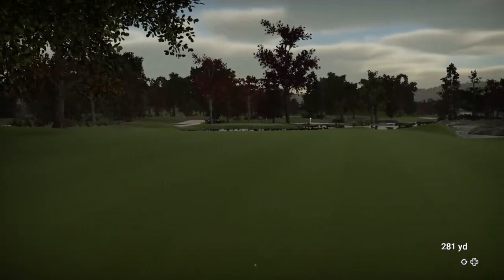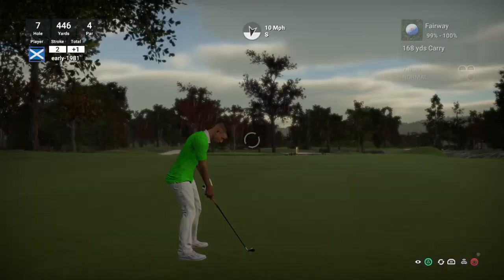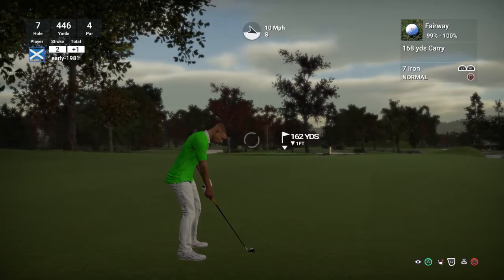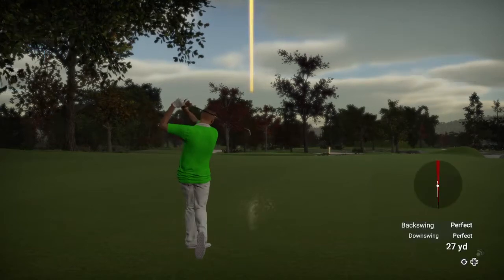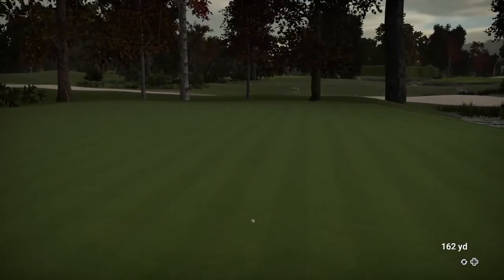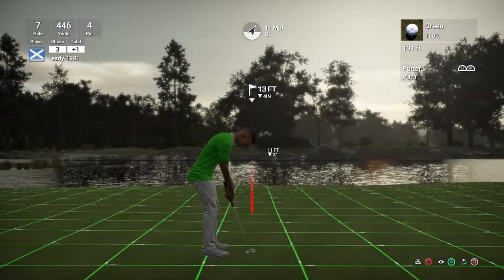As you can see, the fairways are dead. Very little roll on them. 162 yards. 160 yards or so out from the pin. There's a perfect, slightly left. The wind should take me round nicely though. This one's looking dialed in. Didn't take me round as much as I hoped, but I am pin high. Nice. Is going to give me a birdie opportunity. 13 feet.